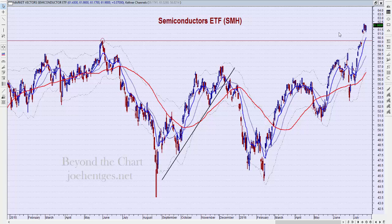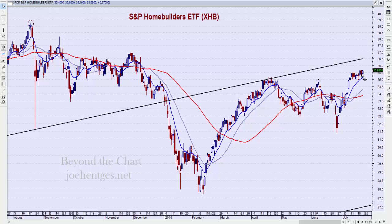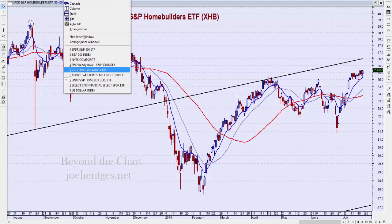So now all of a sudden we've got the semiconductors that seem to be in sync with at least the S&P 500 and the Dow. When we look at the home builders, not so much. They're not doing a whole lot. They've pushed a little bit above the April high, but they're not even close to the other highs.